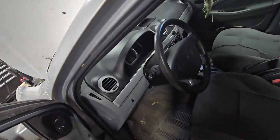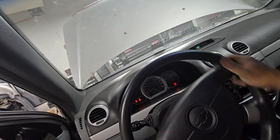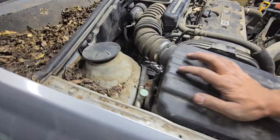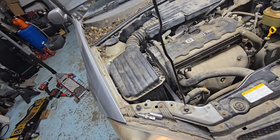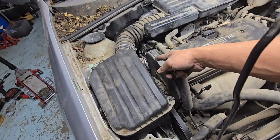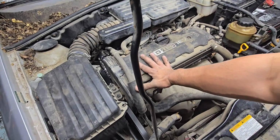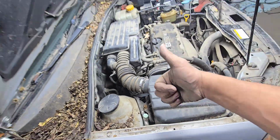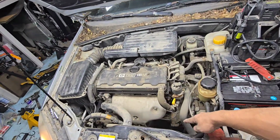Should have no whining sound on this. Yeah, not bad. Got no whining sound anymore. It's quiet. Nice. Belt's good. No shakiness. The alternator is quiet. Perfect. It worked, guys. Now, next step, we're gonna diagnose the sound of this exhaust.